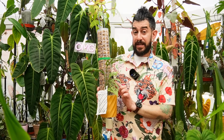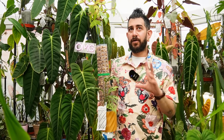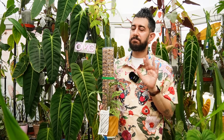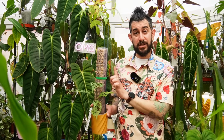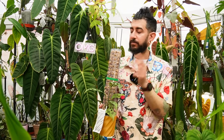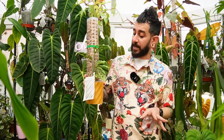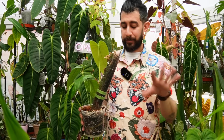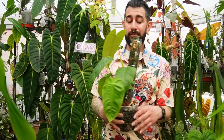But yes, the update on the moss poles is, so far, everything that has got my moss pole attached to it is doing really, really well. That combination of soil or an aroid mix in the back and the sphagnum moss in the front has worked a charm. And everything is loving life that has got that at the moment. Here is another example of how moss poles have helped some of my plants that were struggling.